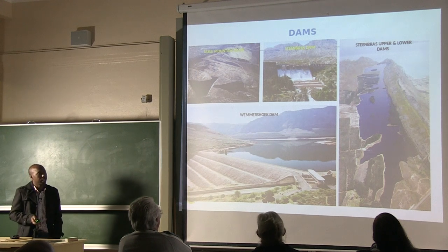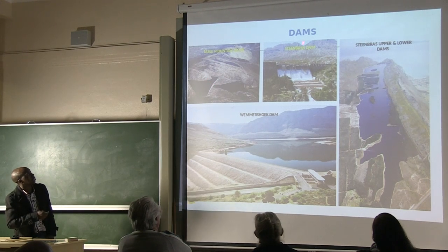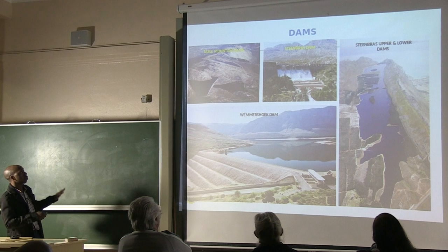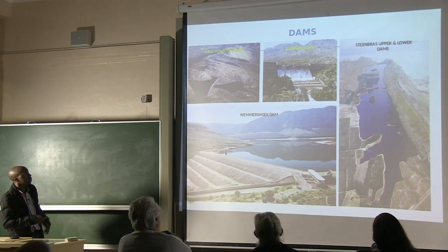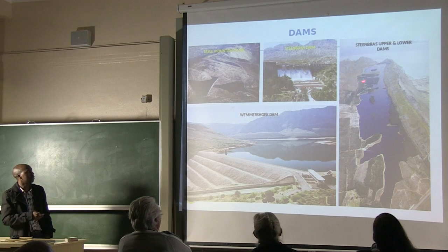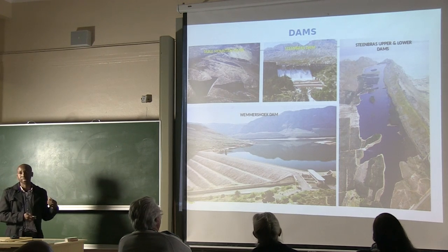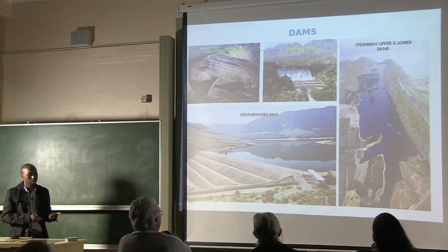Those are just some of the dams that supply the city of Cape Town. We take pride in some of the dams that are situated on top of the Table Mountain. This one, Steenbras Dam, is just somewhere on top of Gordon's Bay. Wemmershoek, just outside Stellenbosch. Steenbras Dam, those are also just outside Strand. So those are some of the dams that we are relying on to supply water to the city of Cape Town.